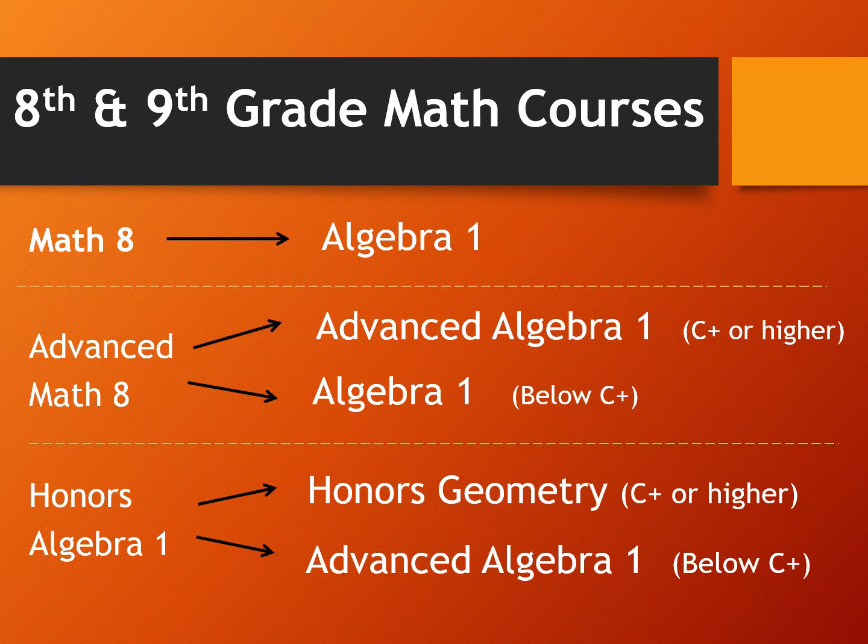The third course for 8th grade is Honors Algebra 1. For those students that have below a C plus, we are not confident that you have mastered the Algebra 1 content that you need to be successful in high school, and we will put you into Advanced Algebra 1 to be able to take ninth grade and master those skills and that content. Those who have a C plus or higher will go into Honors Geometry.